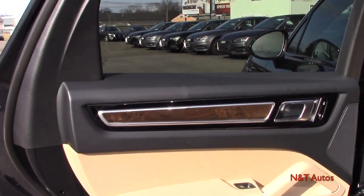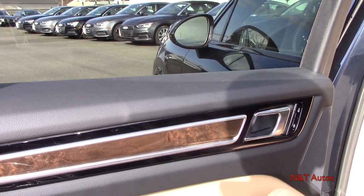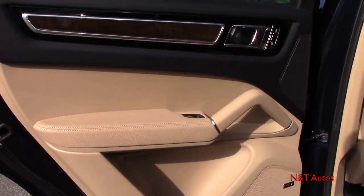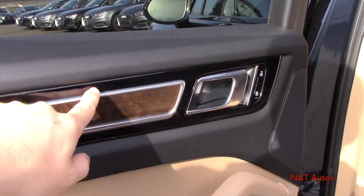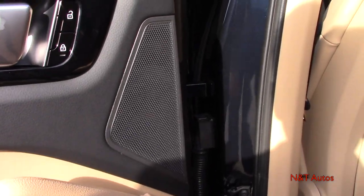So one thing that I've been hearing about these coupe-style SUVs is there's quite a bit of sacrifice for headroom, and I could say that it's not the case for this car. You actually do have plenty of headroom. Same materials back here with the wood and the gloss black. And a couple of speakers on the door.